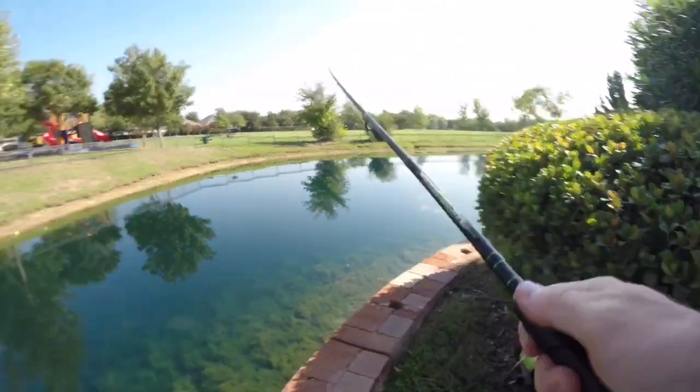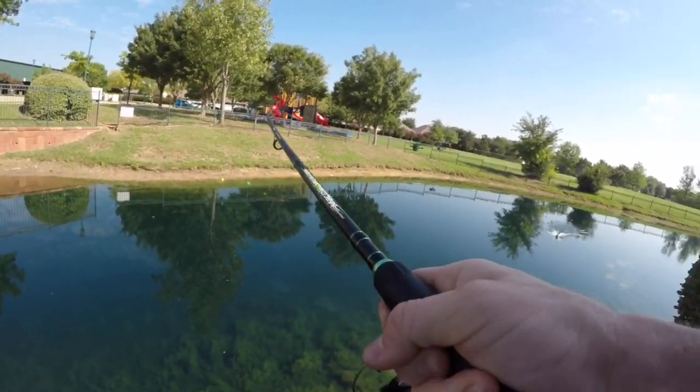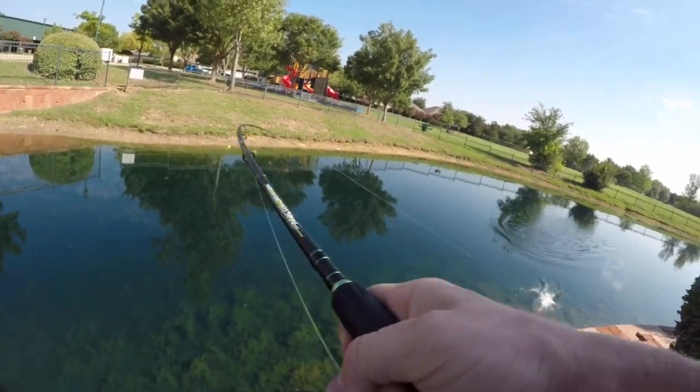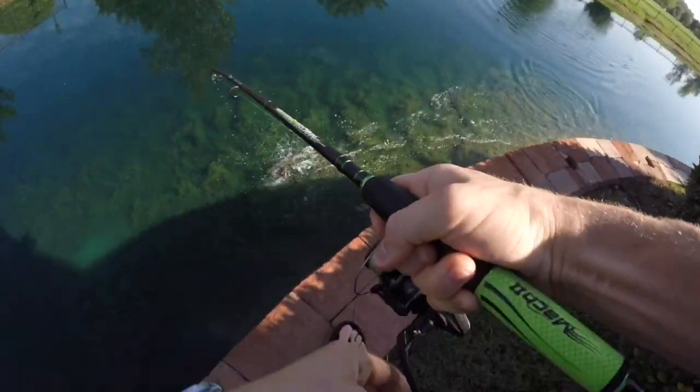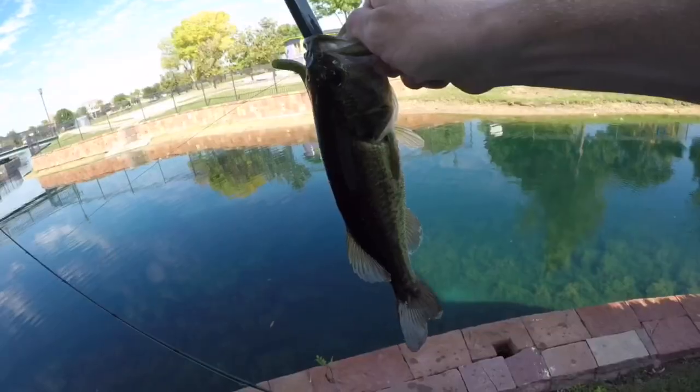Oh, he's got it. He's got it. Come on then. We're just skiing him. He must be a little guy. Oh, now he's fighting. Now he's fighting. There we go. Let's get him up and over. First one in the morning. Yes. You really choked it.